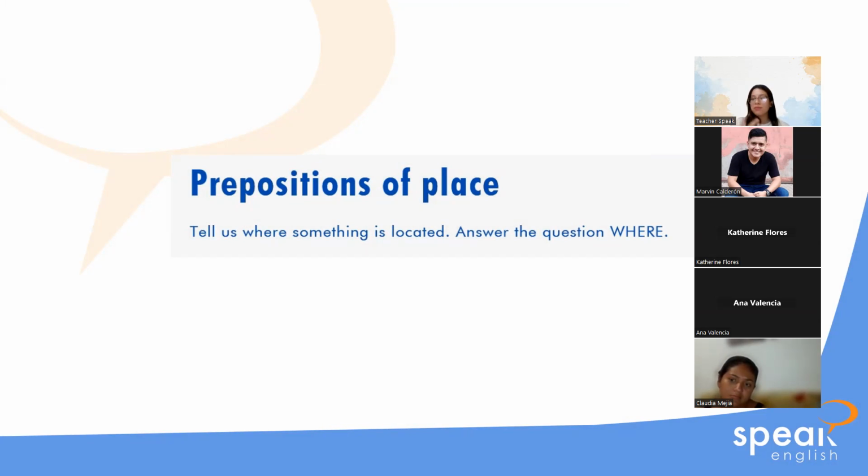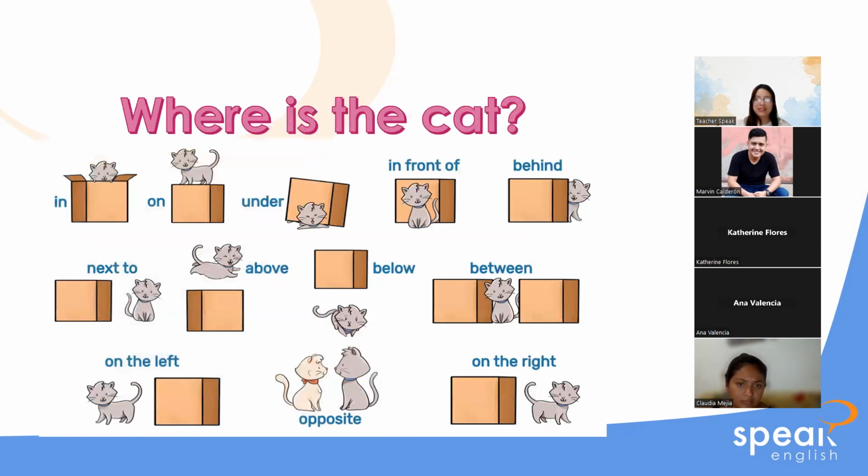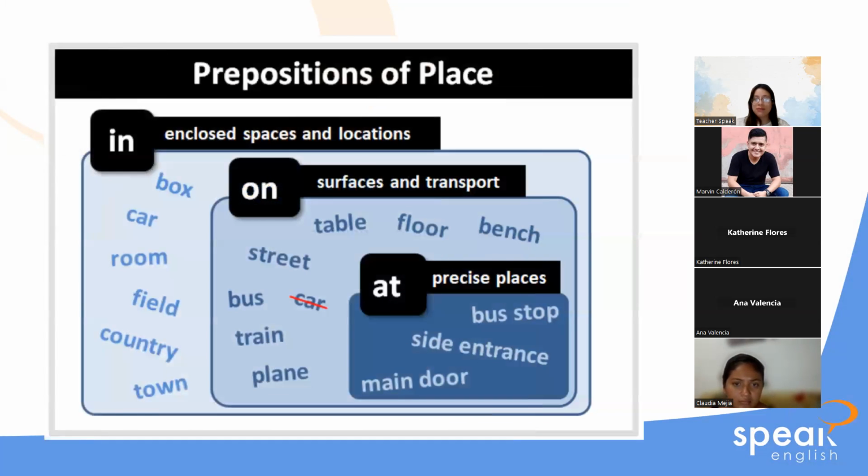No son solo tres, tenemos más. Por eso les enseñaba este cuadrito acá. Hay muchas más, ¿verdad? In, next to, above, below, between, behind, on the left, on the right. Pero las que vamos a tener más enfoque van a ser estas tres. ¿Por qué? Porque tienen doble uso. A veces se ocupan para lugar y a veces se ocupan para tiempo. Sí, en la otra unidad, en la unidad 4, nos toca verlas de uso de tiempo. Ahora las vamos a ver de uso de lugar.